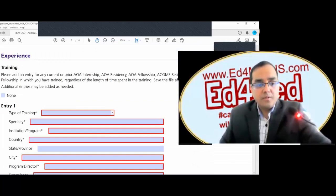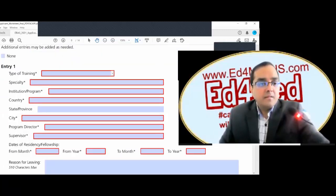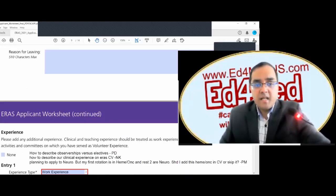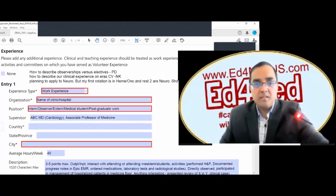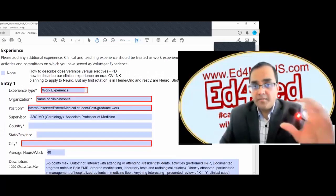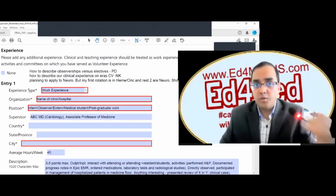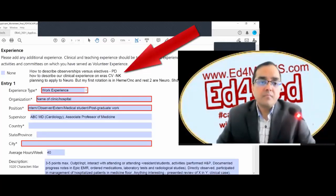Okay, so now we're going to the experience. This one's if you have done prior residency in the US, so you can certainly fill that out if that applies to you. We're going to spend time here because this is the piece that's most important, and this is where the program directors will pay a lot of time looking at your US clinical experience.